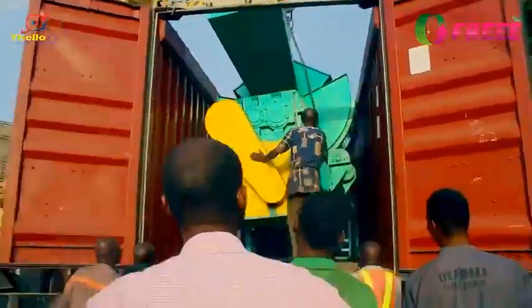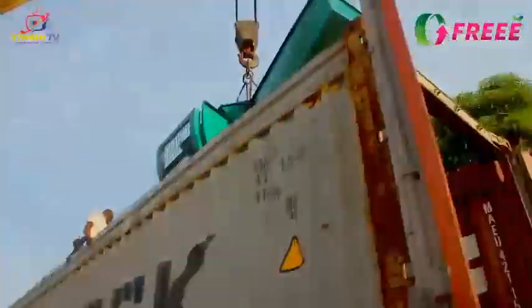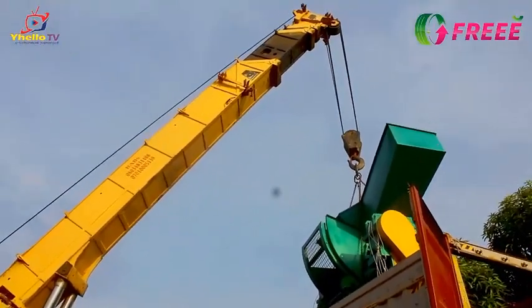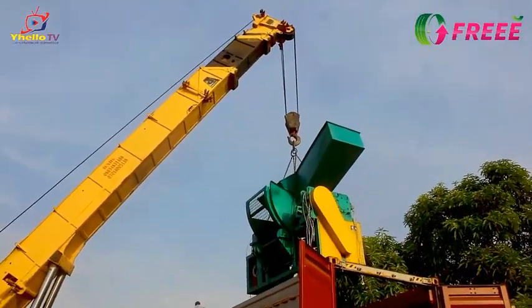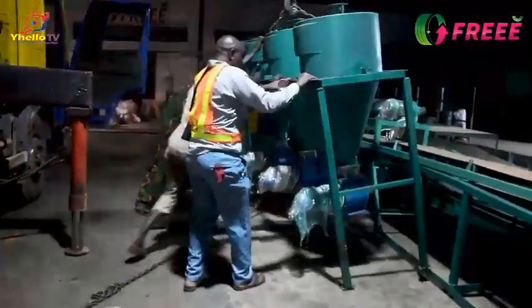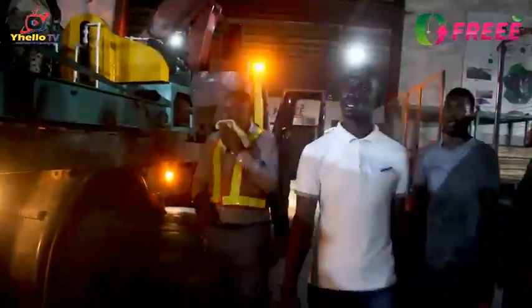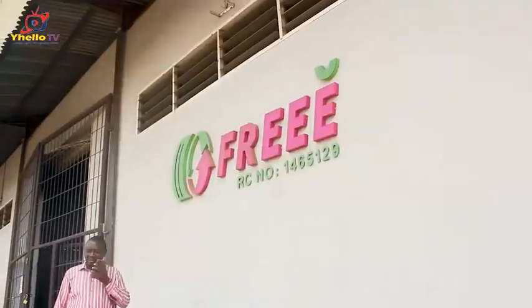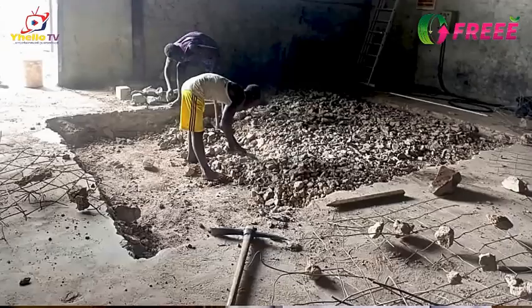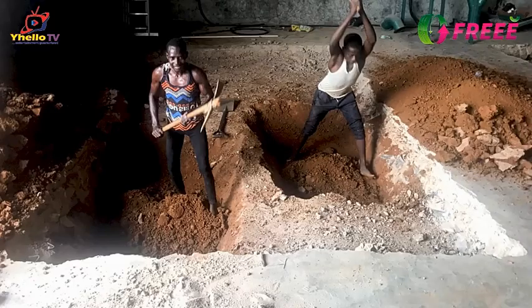And give God all the glories that all those materials were successfully evacuated from the container without any damage to a single one. And after the evacuation, we moved them inside the factory and we commenced the installation on the 5th of December 2022. The existing factory floor is still the same place the new equipment is to be used. So we proceeded to technical floor markings. They actually sampled out the spaces that each of the components will be working from.